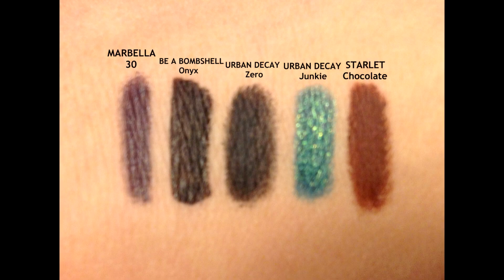And the next one is just okay for me. This is a Starlit pencil in Chocolate. It's a nice brown. I feel like it's really good if you just want an everyday look that isn't too stark. I haven't used it a ton, but I don't have any other really nice brown pencils, so I still keep it for when I want that look. So that is basically everything.